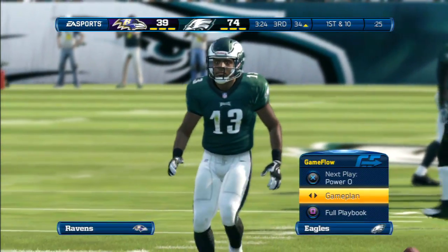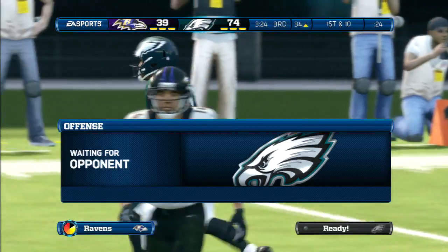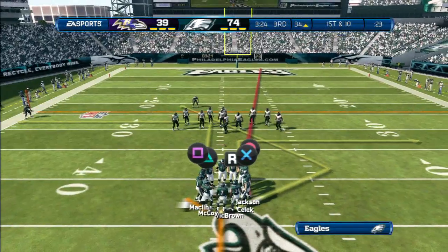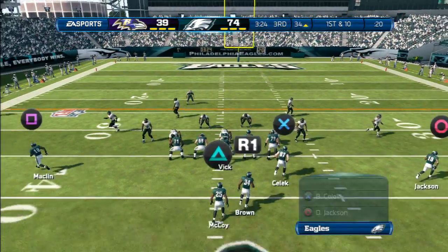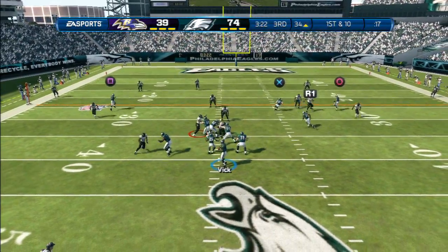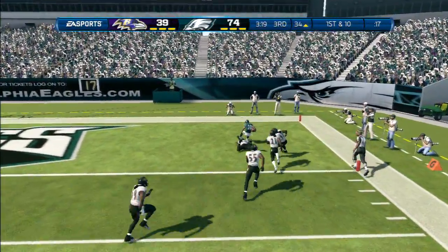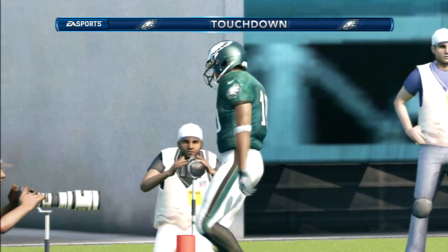Shrugs off the first hit. They come to the line of scrimmage in an excellent starting point. First and 10. The quarterback throws to the right. The margin is increased with another touchdown.